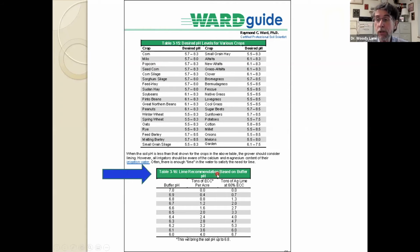How much lime do you need to raise the pH? That's a very simple thing. If you've got a pH of 5.2, how much limestone will it take to raise the pH to like 6.5 or 6.8? In this case, we want to bring the soil up to 6.8. So here's the buffer index. This is that one number. Remember it's 6.3. And this column here is the total number of tons of 100 score limestone that it would take.